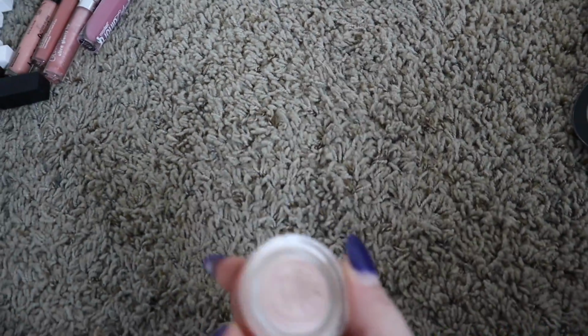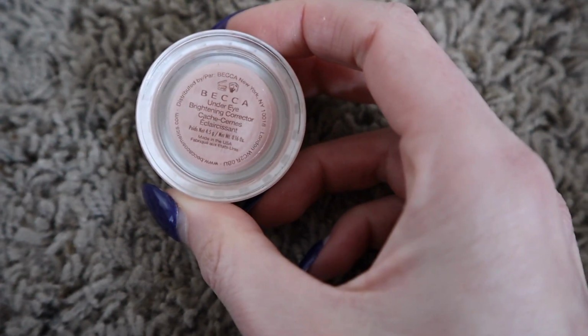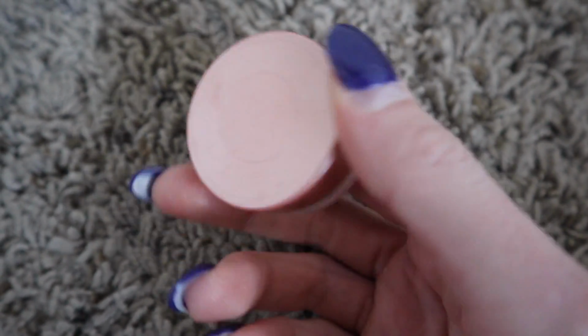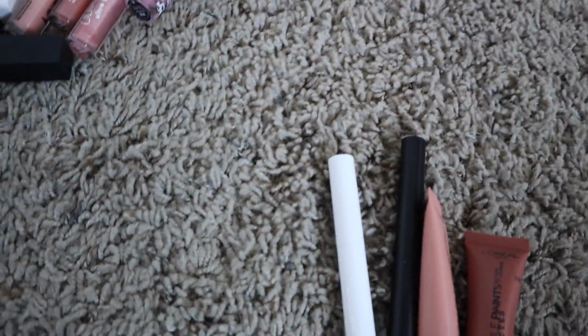Oh, and then one other base product here. This is the Becca, what is this called? Under Eye Brightening Corrector, and this is too creamy. It always makes my concealer run. I just want to love this and use this, but it just doesn't work for me. It certainly brightens, but I think I'm too greasy for it.